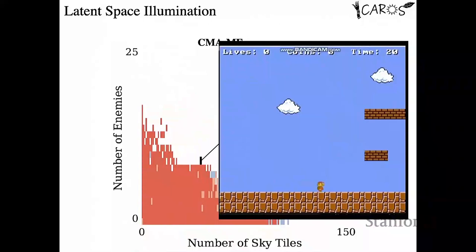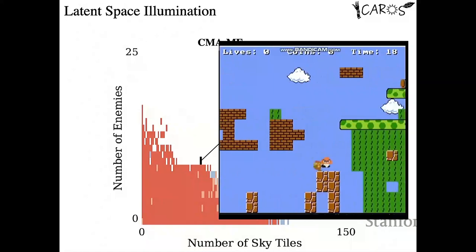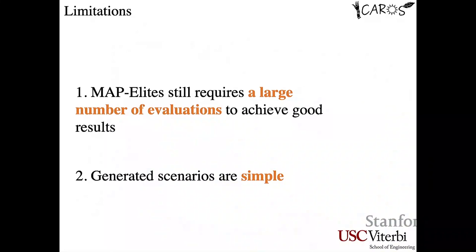And this is somewhere in between. So this has both sky tiles and different somewhere in between. And these levels are all automatically generated from a single run of the quality diversity algorithm CMA-ME, searching latent vectors of a trained generative adversarial network, trying to find an archive of diverse solutions. So we showed how we can increase a little bit the complexity of the content that we generate.